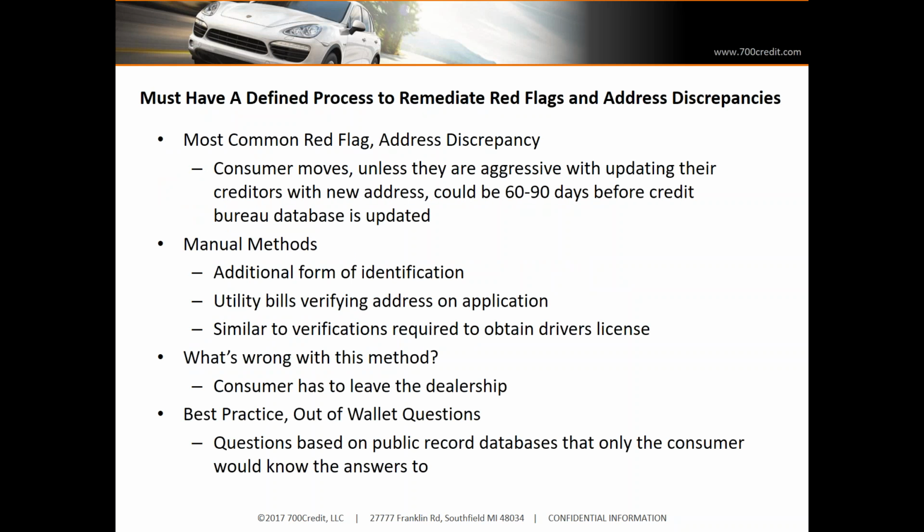So with red flags, when we're doing public record database searches and verifying names and addresses or fraudulent databases, you're going to find things in the fraudulent databases. You're going to find name and address discrepancies. What do you do? Your program must define what you do in these instances. And they're very common. We see anywhere from 10, 20% address discrepancies, because some of these databases take a long time to update once someone moves. Could be anywhere from 60 to 90 days between when someone moves and their address is updated everywhere it needs to be. So what do you do when there's an address discrepancy? Remember, we have to define that.